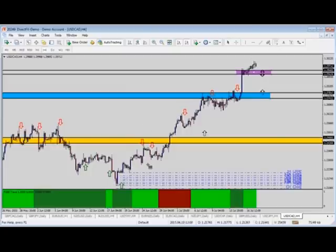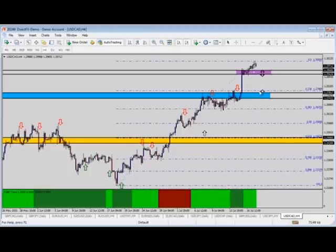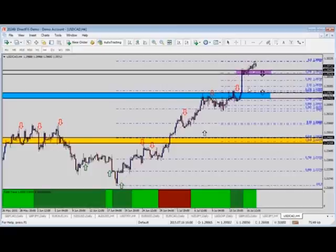You could throw in some Fibonacci here from the low to the high. That also puts the 0.236 fib all the way down here into the 127.90s. That's down closer to the blue zone. So if you're using Fibonacci as a tool, you've already identified a retracement level that becomes a potential support. Interestingly enough, it sits right there at the blue shaded area. Another Fibonacci from the low here to the high. Again, Fibonacci is a somewhat subjective tool, depending on the time frame and the zone, the ranges that you're drawing.